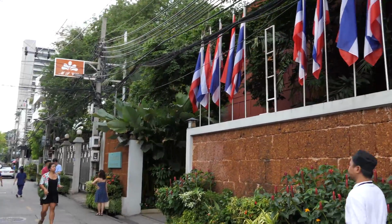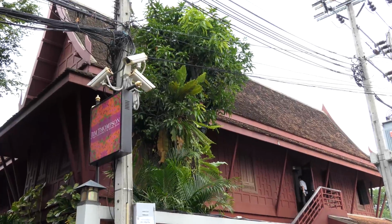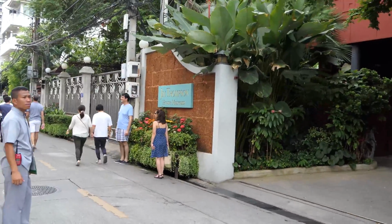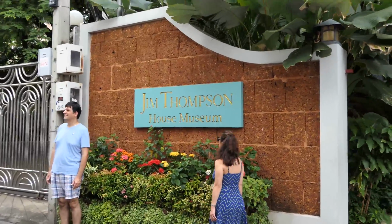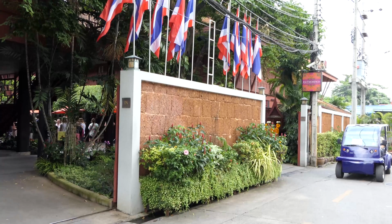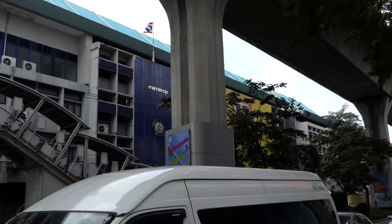To get to the Jim Thompson House, you go down a wee road off the main road near the National Football Stadium. It's the Jim Thompson House there, just the tour of. 150 baht each to get in. And that's it. So you have some kind of train or tram stop at the National Stadium.